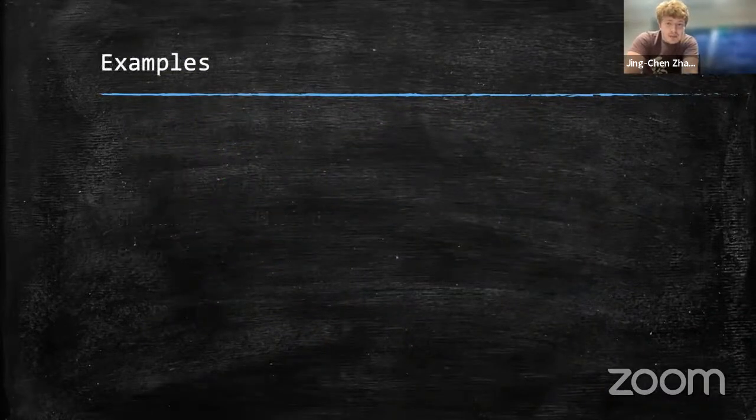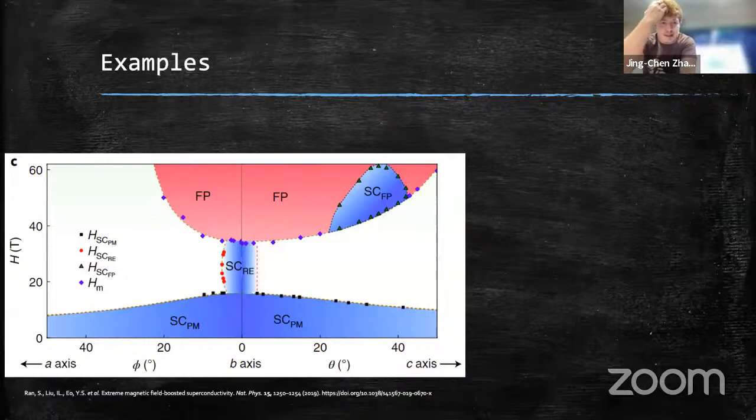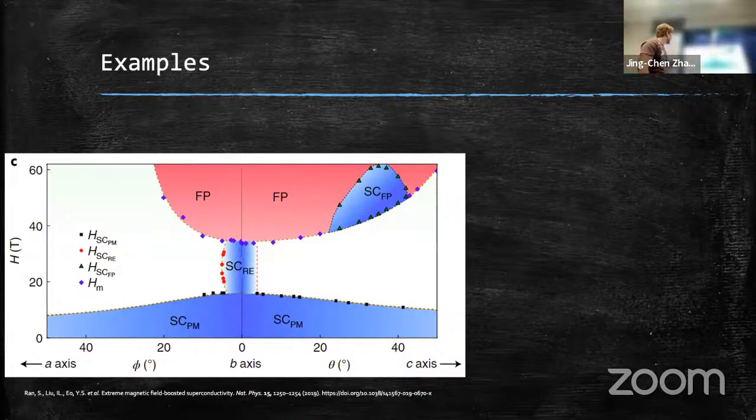Okay, so let's talk about quick examples of projects. Here was the material that I was describing earlier. As you can see, this is the phase diagram. On this axis, you have the field that you're applying. Here is the rotation, and it's kind of weird. You should think of it as two different axes, right? This is rotation from B to A, and then the other rotation is from B to C. The crystal has weird symmetry, so it's a little complicated to think about.